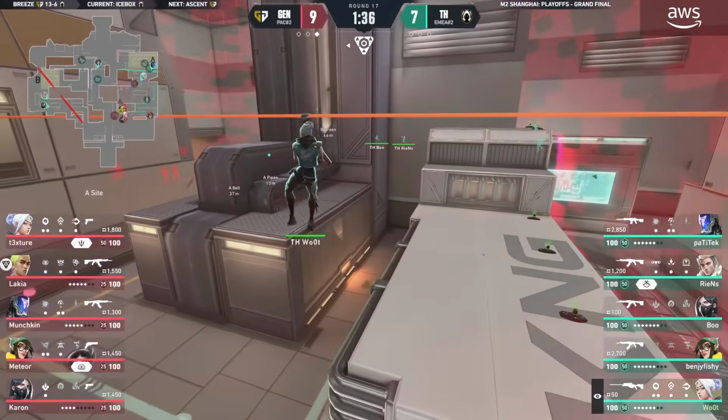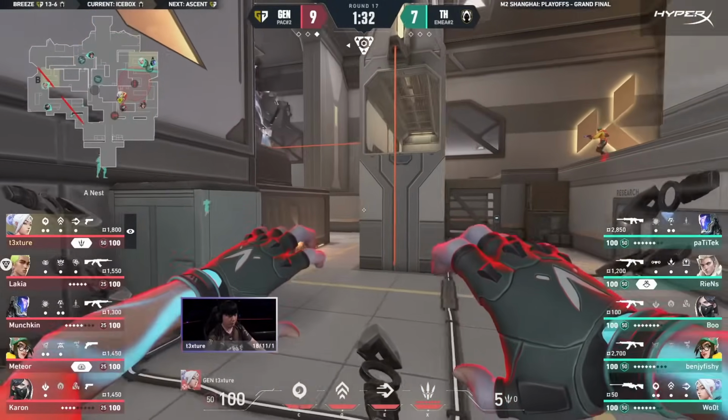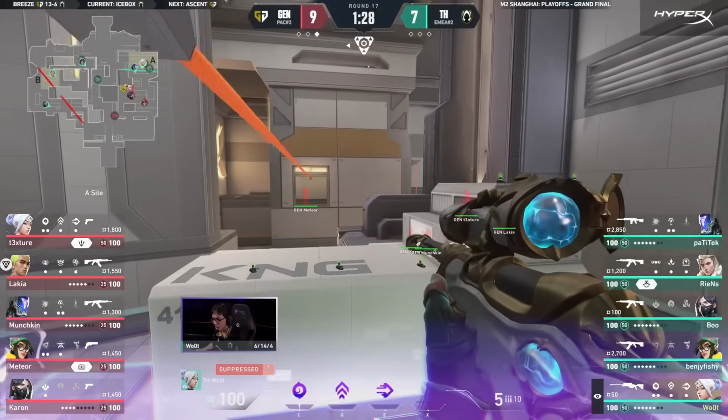As we go over each of these rounds, think about Gen.G's setups. Are they trying to find a timing to fight together, or are they all playing the bomb? You'll probably notice that it's often neither.